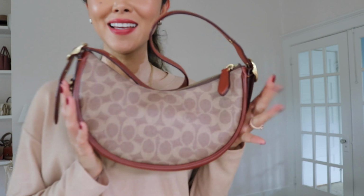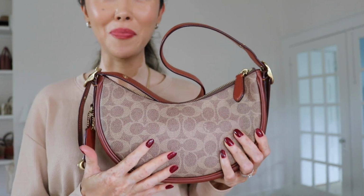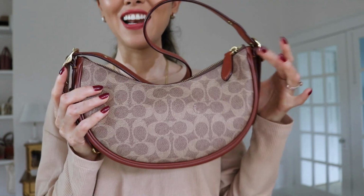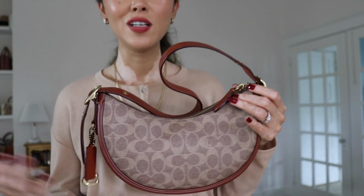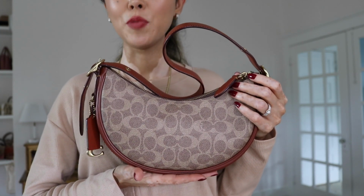And we've made it to the very last item, and it is a Coach bag, which I am planning on doing a full-on review. So keep an eye out for that and let me know in the comments below if you'd be interested in watching this. Although the bag is no longer available, you can still find it in all of the secondhand marketplaces like Mercari, which is where I bought mine. So this is the Luna in the signature, I don't remember, signature something. It is very stunning. I love the shape, like the half moon. I'm guessing that's why they named it Luna, because that's the word for moon in Spanish.